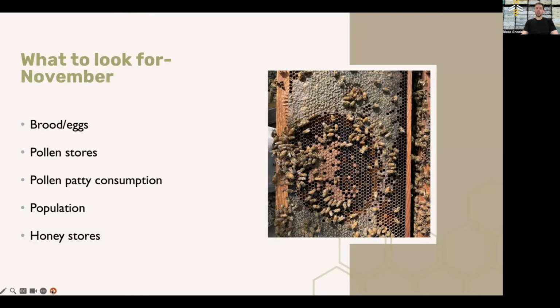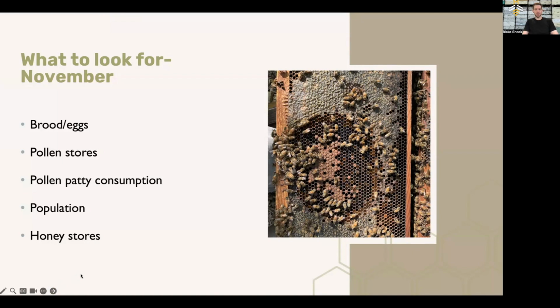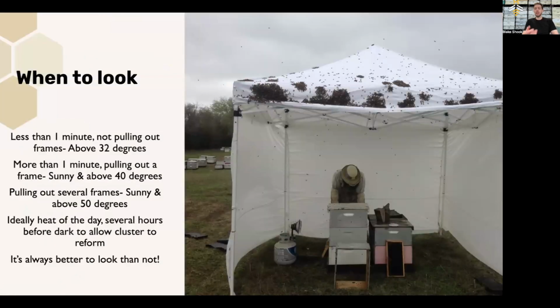Winter inspections, I talked about that in the video a little bit. Sorry, my slides keep bouncing around. When I am looking at hives in November, I'm looking for brood and eggs. I don't necessarily expect to see brood and eggs in all of my hives. You're going to have a lot of the weaker hives start really shrinking down to very little. Checking for pollen stores, pollen patty consumption, population, honey stores. These are all things I'm just checking for when I'm doing an inspection in November.